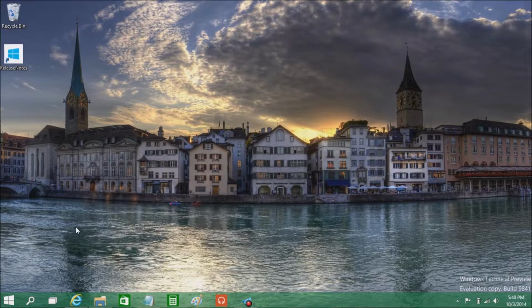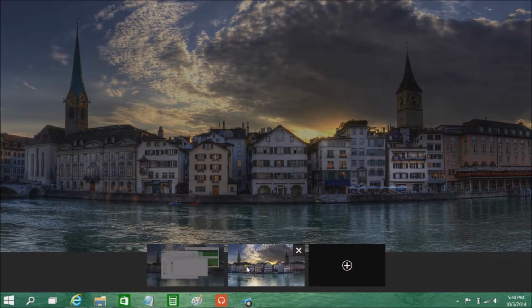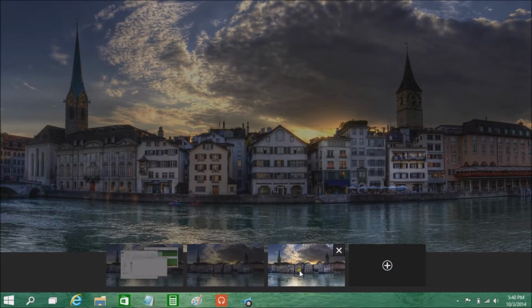If you restart your computer or turn it off, then you're going to lose whatever desktops you had open at the time. Just like any other Windows, it's not gonna keep all your programs open. It's gonna shut everything down. But I know a lot of people keep their computers on anyway, so that probably won't be that big of a deal.